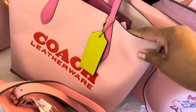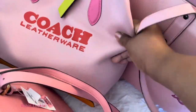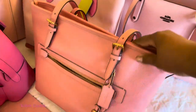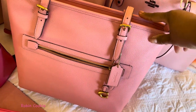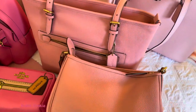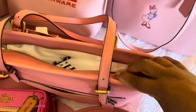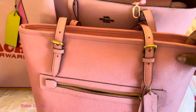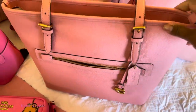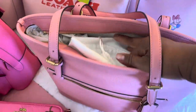This one is a Kia tote, and it's multicolor, and it has like the orange at the bottom. So I'll probably pull this out. And this is something new you guys haven't seen. I recently picked this up from Dillard's, and it's in the bubblegum. I'm not sure if you guys can really see those pink colors, but it's the Taylor tote, and it's smaller than my Daisy Duck tote, but it's a nice tote, so I probably will be carrying that. It has its Coach dust bag. I haven't even cleaned out the inside.